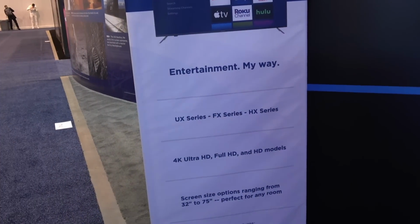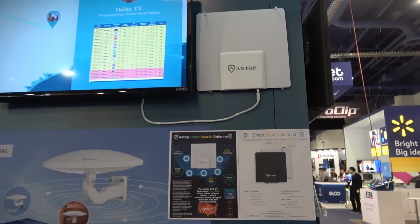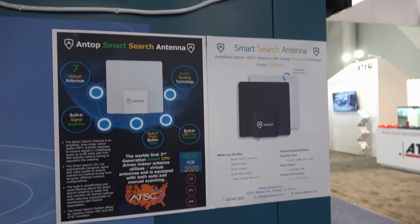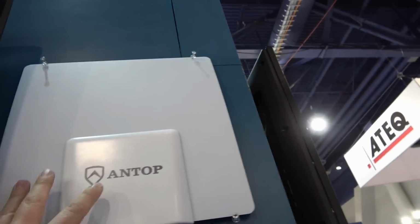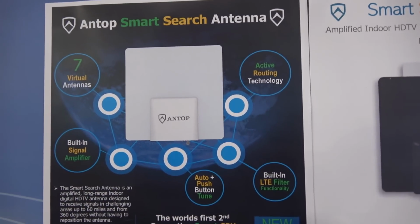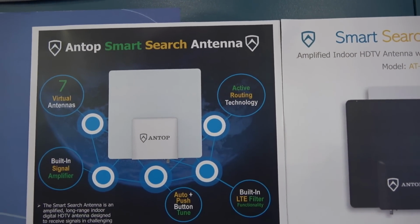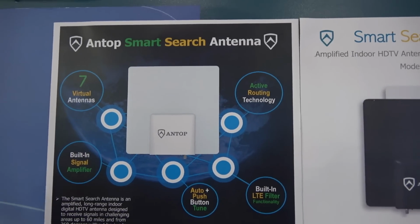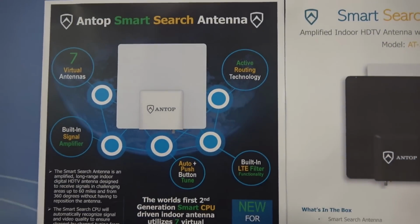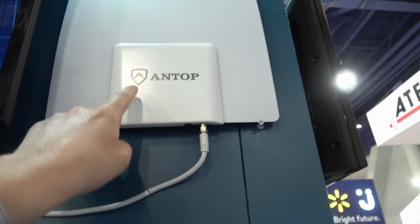Well, we're here in the Antop booth checking out their new antennas, and one of the cool things here is they're coming out with their own smart search antenna. This is an antenna with 7 different antennas built into it, and what it does is when it launches, it will scan itself. So your TV is separate from the scan. It will scan and say, hey, ABC is being picked up best by this set of antennas, NBC is being picked up best by that set of antennas, and it calibrates the antenna for each channel you pick up using these 7 different antennas built into this one right here.